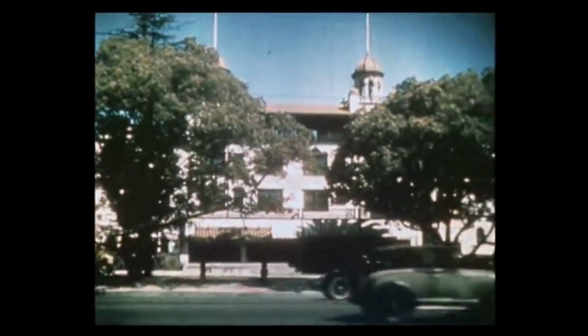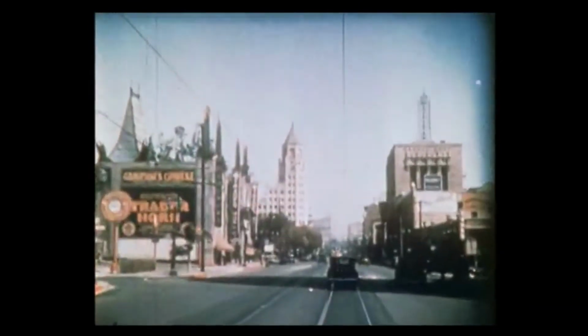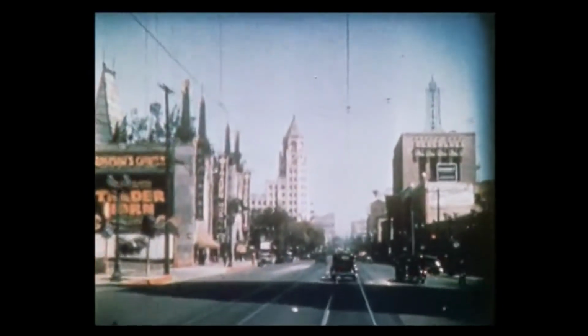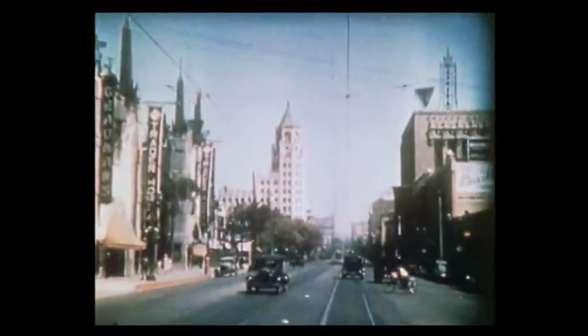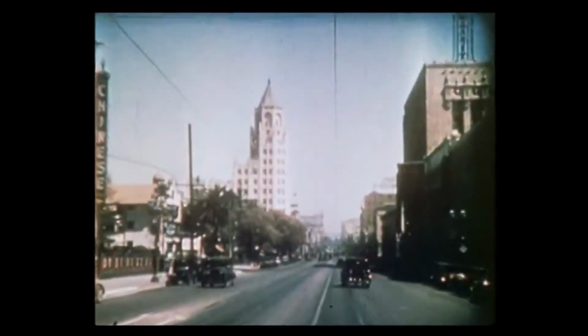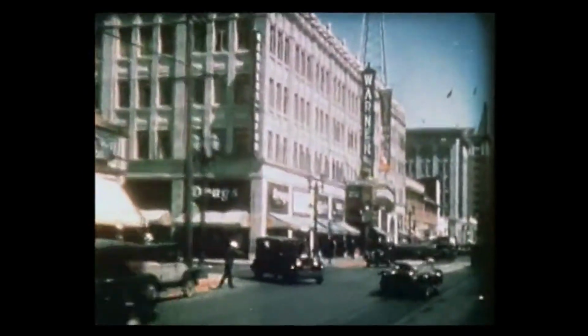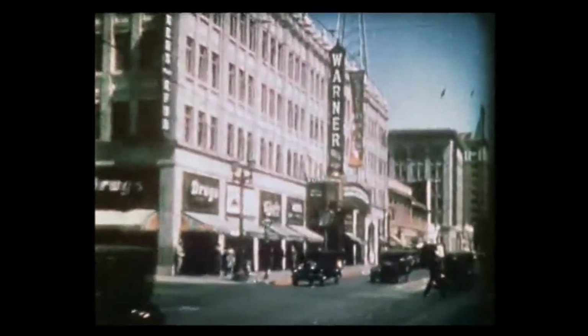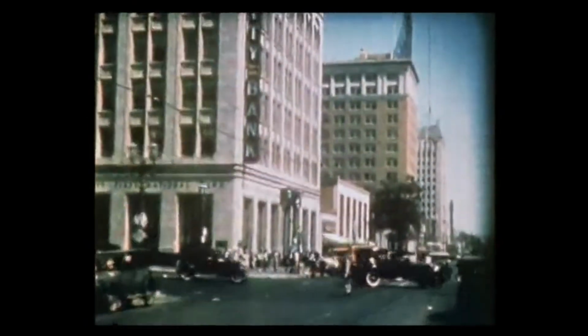We take you now to Hollywood Boulevard to show you the Hollywood Hotel. Then down the renowned thoroughfare of the world's film colony. And we see the life and hustle as we pass the theaters and many fine buildings. Here is the Warner Brothers Theater, atop which we find one of the broadcasting stations even heard to the East Coast.